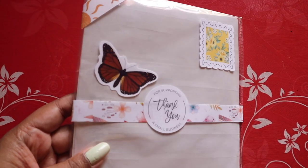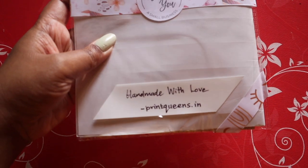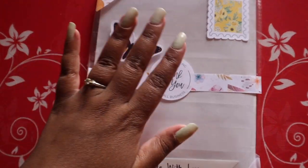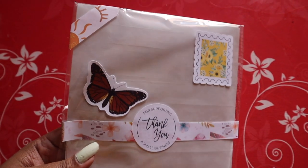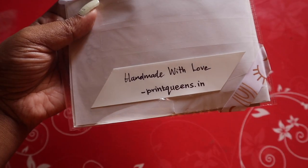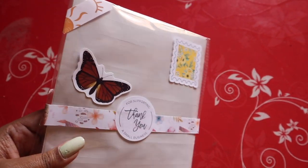Hey guys, quickly wanted to show you this package I received from the brand Printqueens.in. I love how beautiful the package is and this whole washi tape and sticker decoration on it. You can also go to their website and check out their art journal supplies. So let me show you all the things that they sent me in this package.